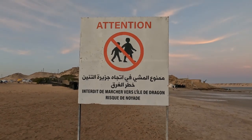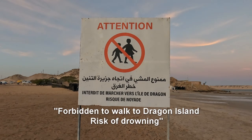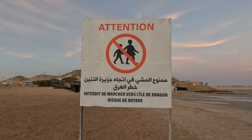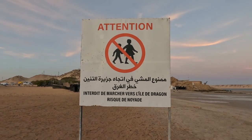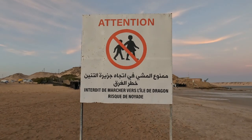So on the beach there's this sign. It said something along the lines of do not go to Dragon Island, risk of drowning. The sign's been here a little while, but we did one of three things. Number one, we completely ignored it. Number two, we didn't see it apparently. Number three, we don't speak French.